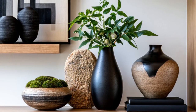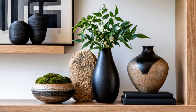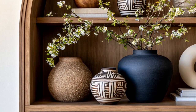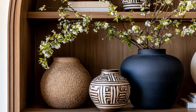The most sophisticated interiors understand the importance of negative space. Leaving certain shelves, tables, and corners intentionally uncluttered gives statement pieces greater impact. This creates a gallery-inspired feeling where every carefully selected object has room to breathe and become part of the architectural story.